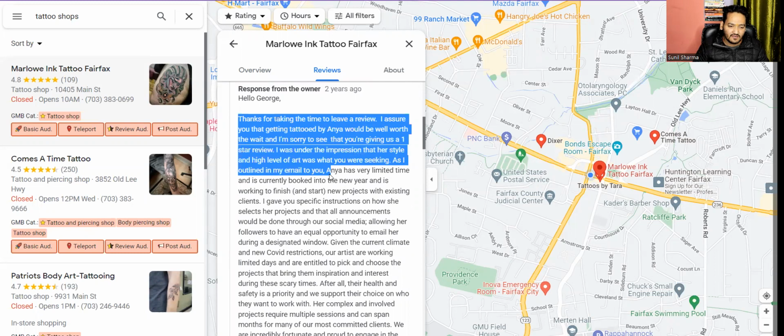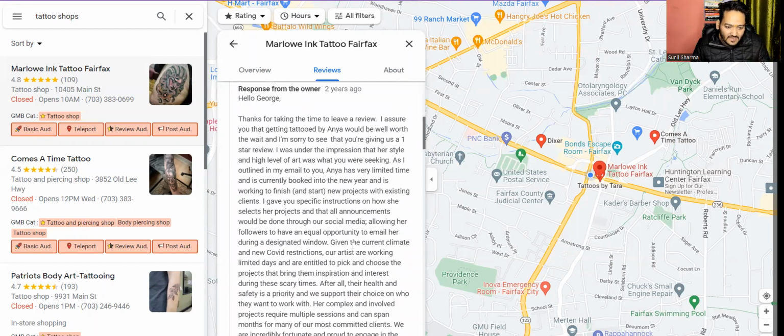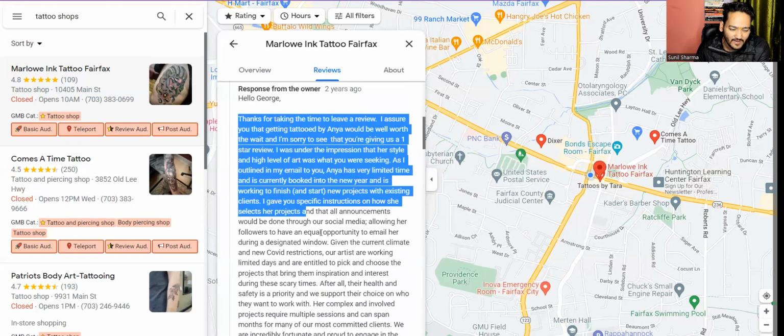They replied in depth, right? It's not a one-line reply like "sorry for the inconvenience." They address the issues and explain the circumstances, why it's very hard for this person to book that particular tattoo artist. So you can go and check this review. They replied in a polite manner.